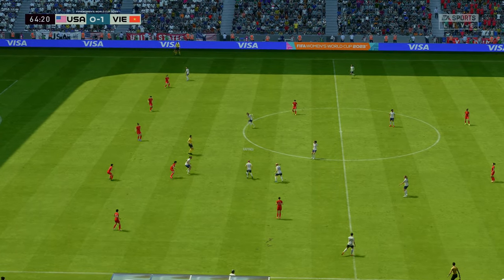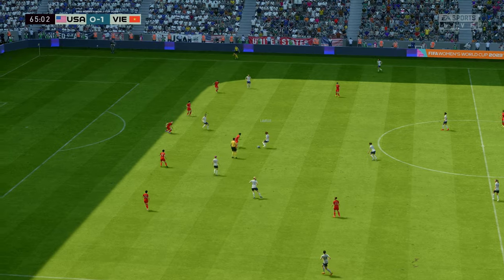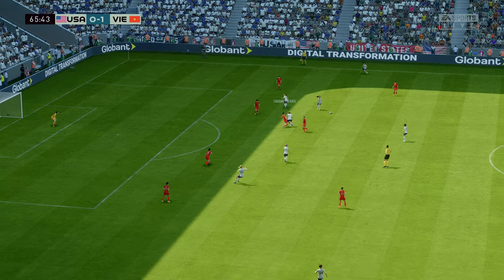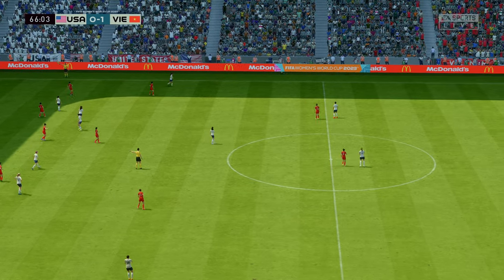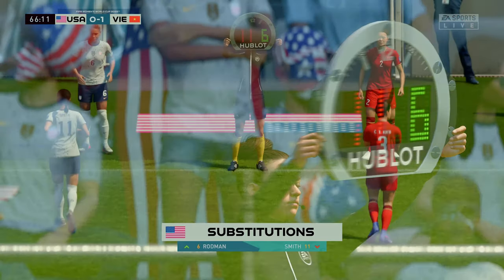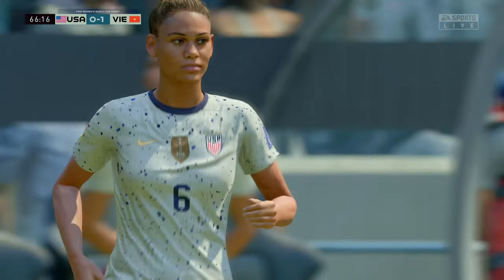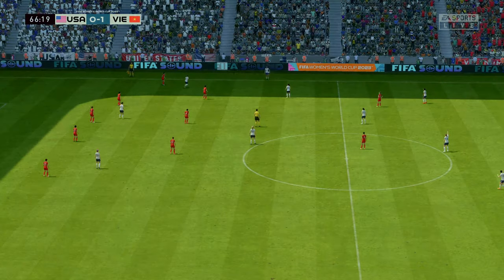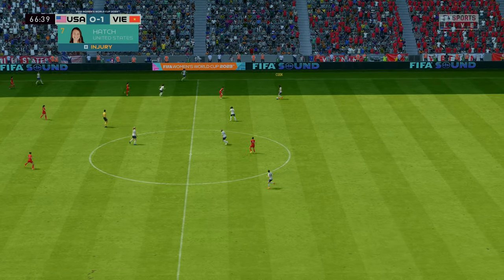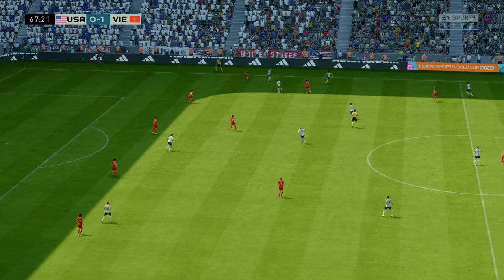Ashley Hatch. Rose Lavelle and Rapinoe. Hatch. And after that fantastic effort, it's gone out for a throw-in. And they're making a change. Sofia Huerta. On to Rodman.